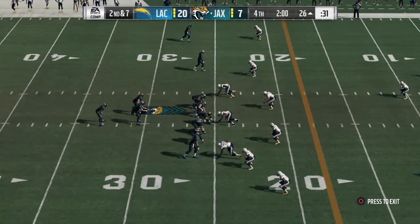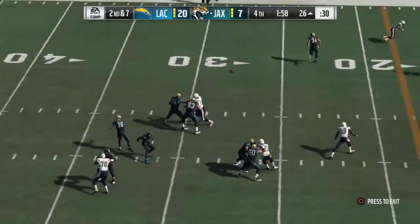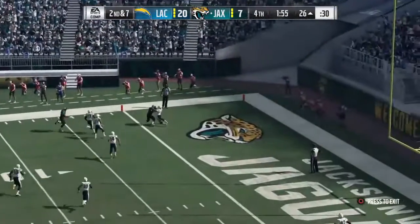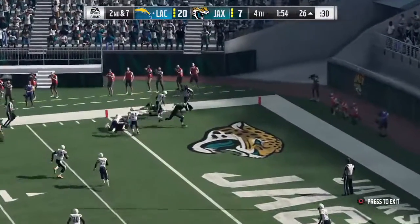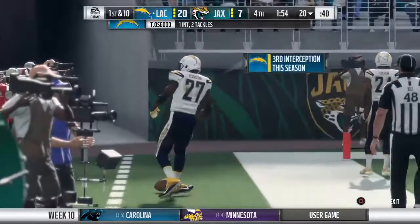319. And it's intercepted at the goal line. Able to get there and pick it.